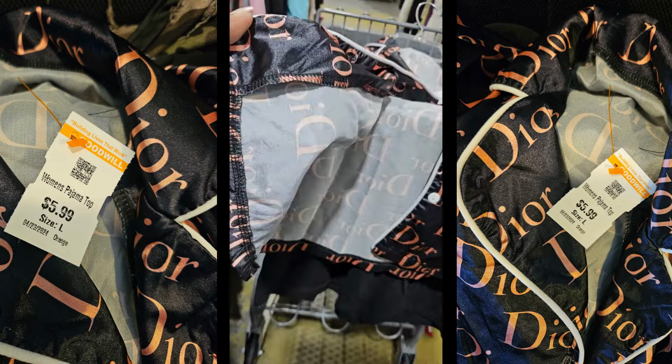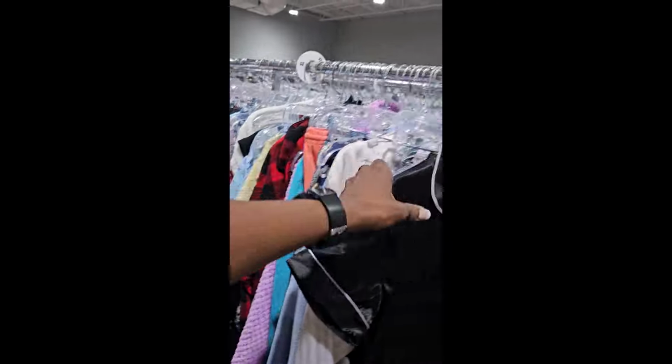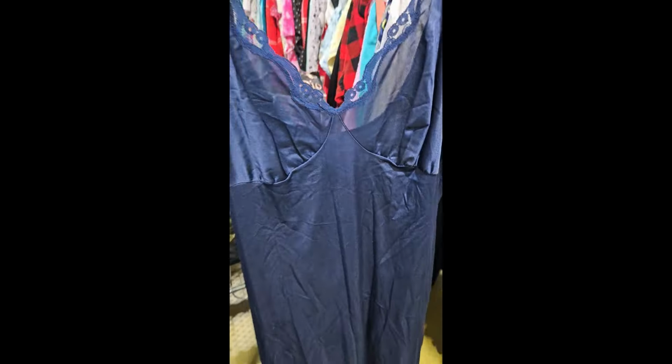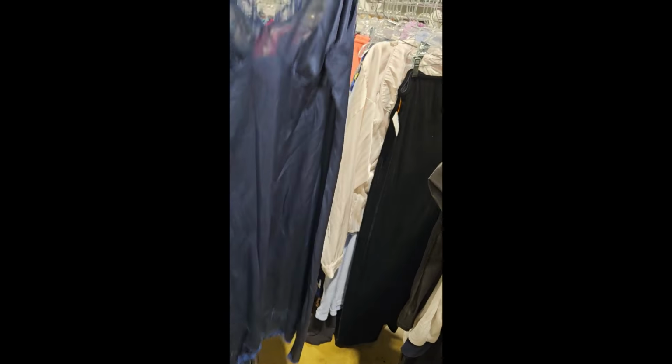So I just continued to go through the lingerie section and then decided to close out for the end of the day. I think I kind of got a good feeling of what the store had. They didn't have very much, but I did find a few good pieces.